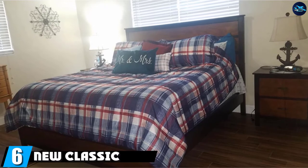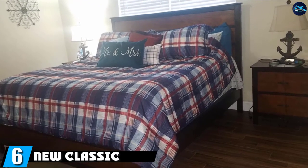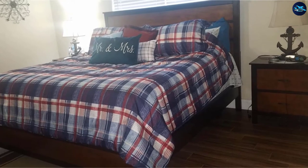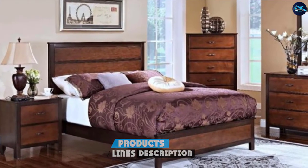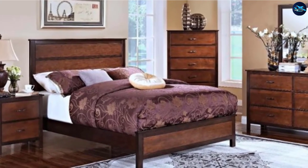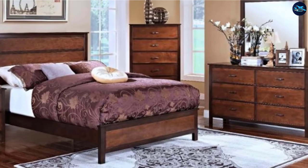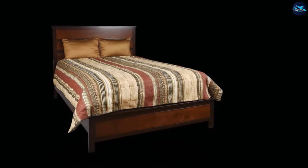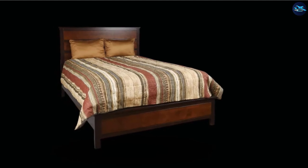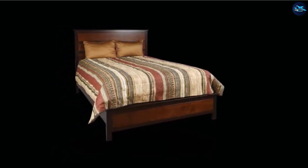The number 6 position is dominated by the New Classic 0-145-35 Bishop 5-piece bedroom set. Traditionally built, a bedroom set from New Classic Furniture comes with a queen bed, 2 nightstands, dresser, chest, and mirror. Crafted with hardwood and veneer, the furniture pieces are built to last. Ginger and chestnut are used on the components to add an extra layer of durability and style. Sturdy wooden bottoms give a modern tint to the bedroom.